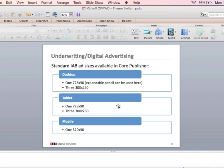You also will still have a 728 by 90, which is usually that pencil push down or the ad that you put right under your navigation. A lot of stations use it for pledge. You will continue to have that on desktop. On your tablet, you will have the same thing, 1 728 by 90 as well as 3 300 by 250. On your mobile, you will have 1 320 by 50. So you can have a specific ad for your mobile if you like.